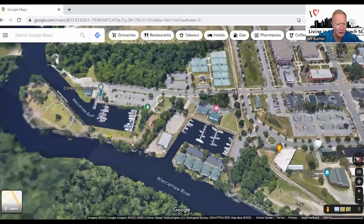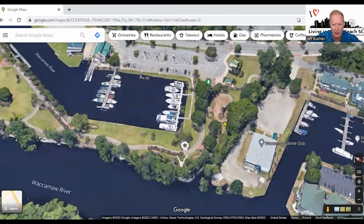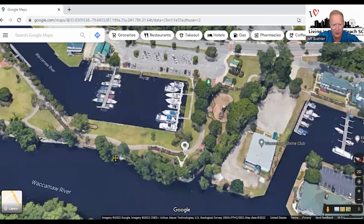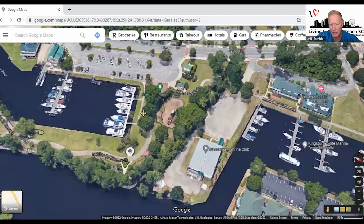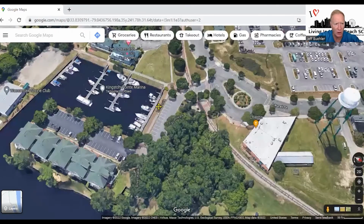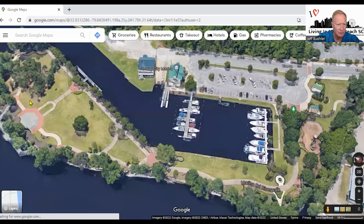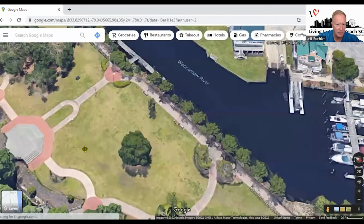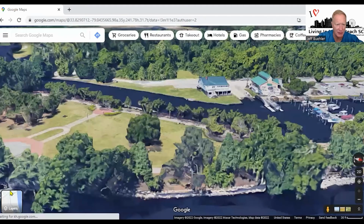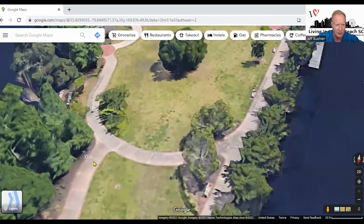Let's see. Oh, here's where I wanted to get to, here's the playground. You've got this marina, and then this walk goes all the way to the water. It's just a long, winding boardwalk. And really a nice, peaceful spot to come down to. I wonder if we can actually.